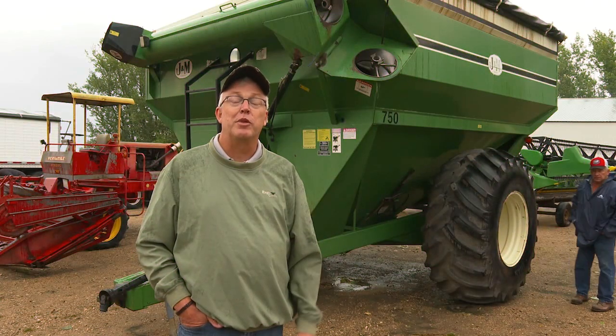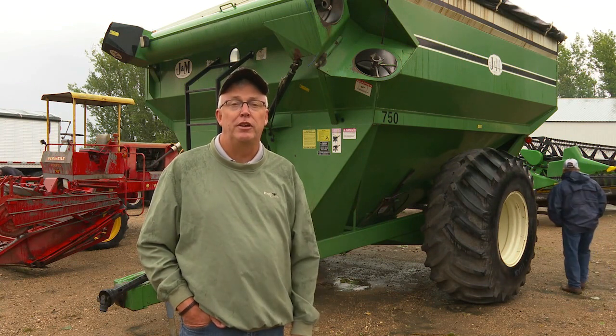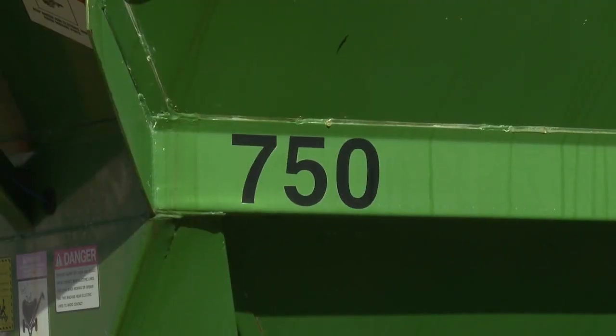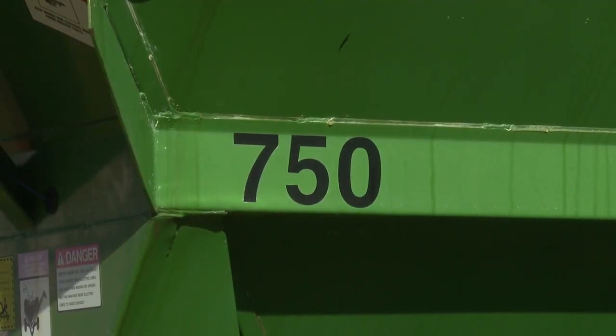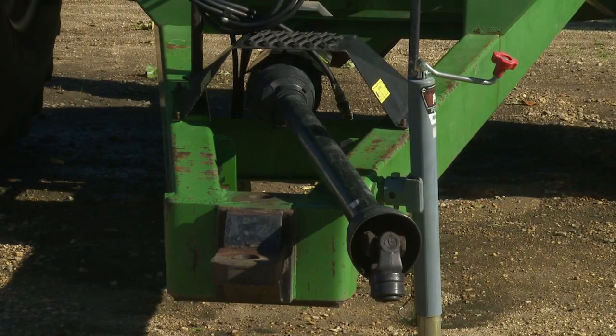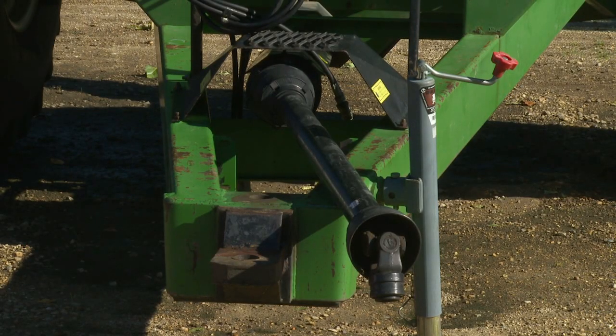All right, folks, grain car time. We got a 2000 J&M 750 here. I looked at our machinerypete.com website last night. The last 42 750s we've seen sold at auction averaged $12,347. I've seen them as high as $22,500 and as low as $5,000.